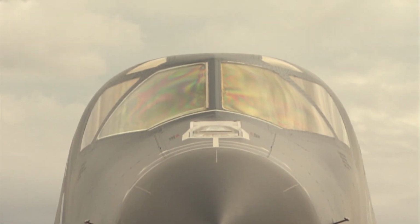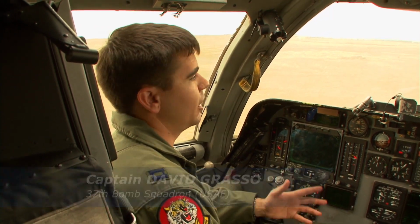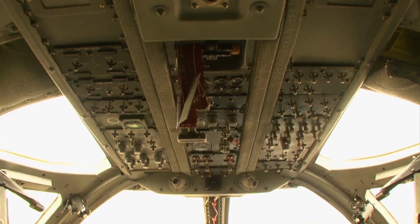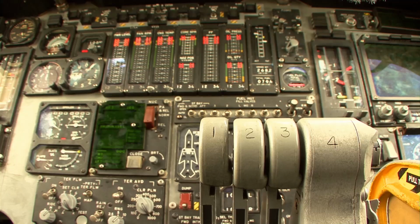But this is my office. I routinely sit in here for over 12 hours on combat sorties. It's just a dream to sit up here, and I'm not a big fan of paperwork, so when you get inside the airplane, you don't have to answer phone calls or email, so it's actually a great job.